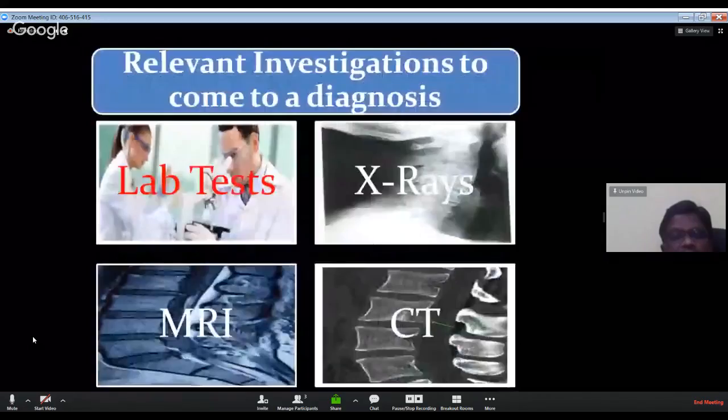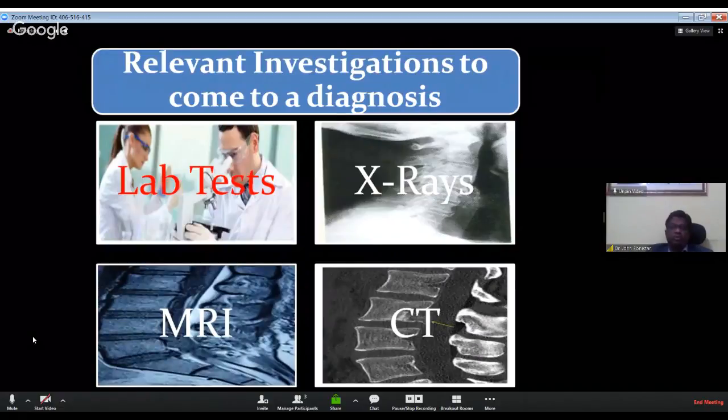Relevant investigations help to come to a diagnosis. These are the things which you could ask for in the examination from the examiner: the lab tests, the X-rays, the MRI, the CT. All this only after you complete your clinical examination. Don't be tempted to look into these reports or these films before you examine the patient, because it may prejudice you and it may mislead you, and you may err. If the X-rays are exchanged and you base your diagnosis on X-rays, then you may go wrong.